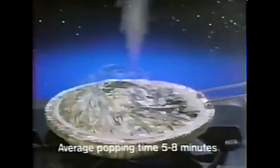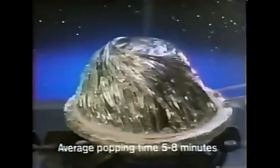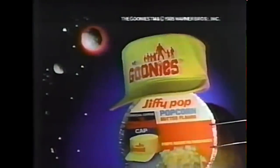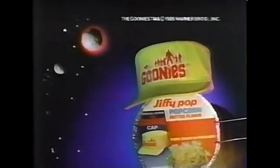All systems go for great taste. Roger, we've got heat. 5, 4, 3, 2, 1. And we've got pop-off. Looking good, control. Buttery, crunchy, and light. Thanks, Dad. Someday I'll really be eating Jiffy Pop in outer space? I wouldn't go back there without it. Look for Jiffy Pop's special Goonies glowing cap offer. See package for details.